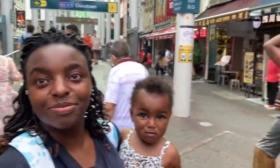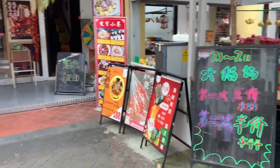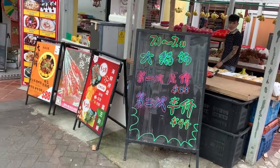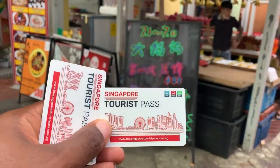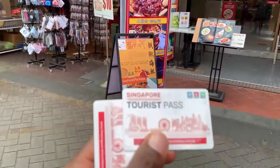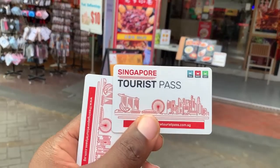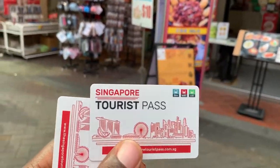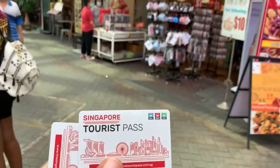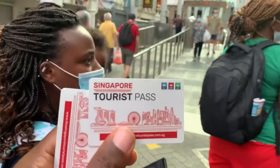So let's go. While we were walking around, they went to get these cards here. It's supposed to be an easier way for everybody to move around, and a little bit cheaper. So you should get one of these when you come here instead of using Uber and everything like that. But we're running on time and we've got to go. We'll see you guys when we get there.